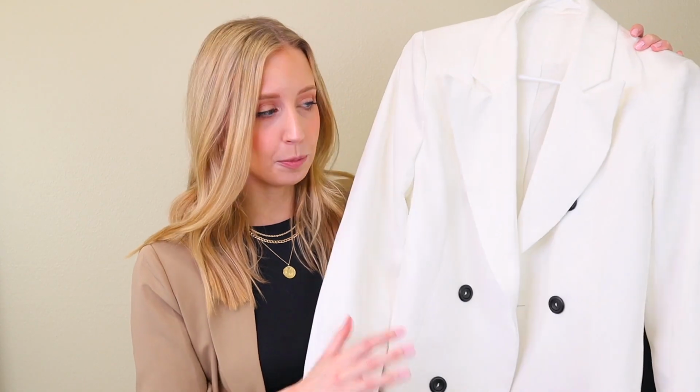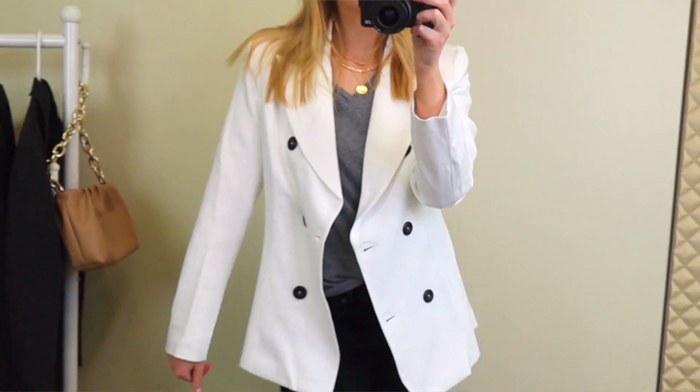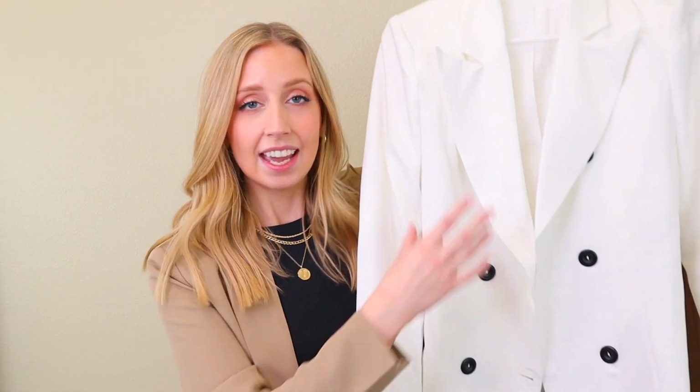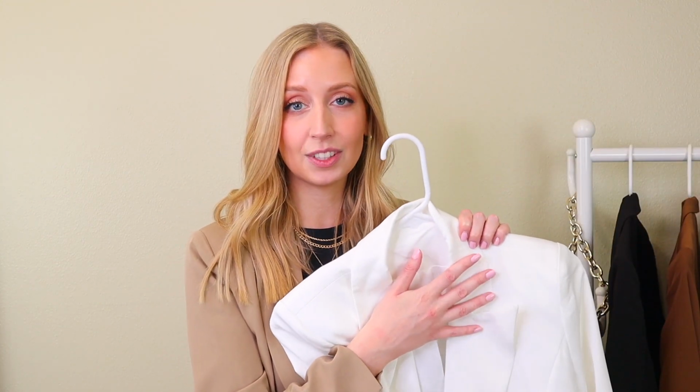I don't get that impression with this one, partially because of the black buttons on the double-breasted buttons on both sides. With this one, because the fabric is so stretchy, and for me with double-breasted things, I very rarely button them up, I could have sized down, I think, just with that stretchy material and the way I like to wear it.